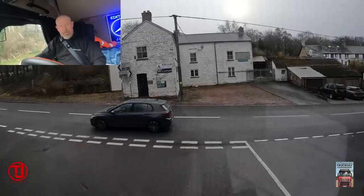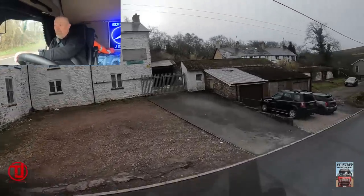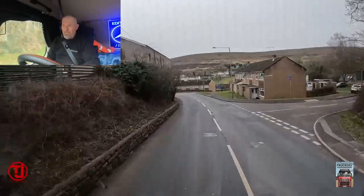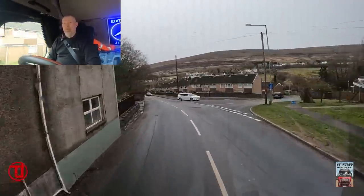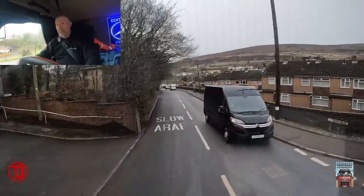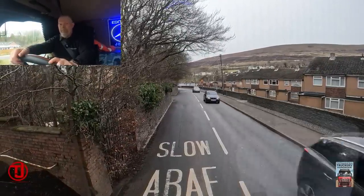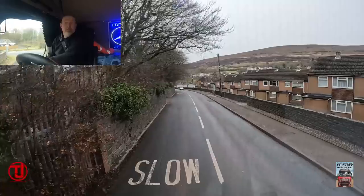Squeaky brakes. Good note, as light as a feather. Well, not light as a feather, but you know what I mean. Just gotta watch these corners.